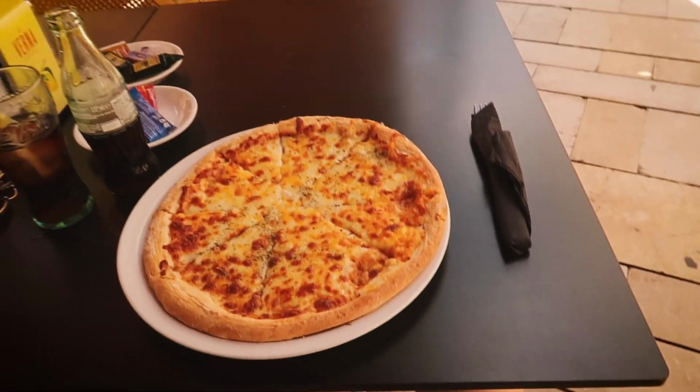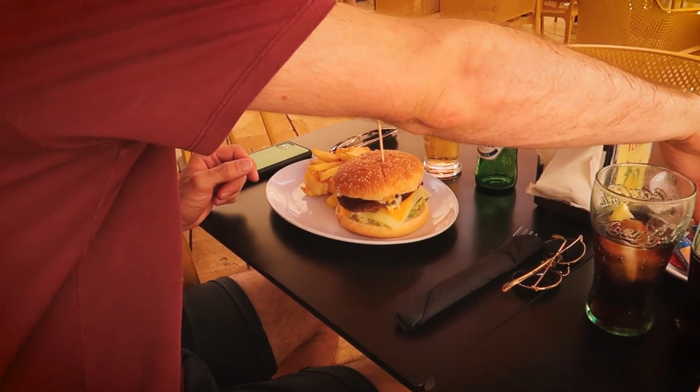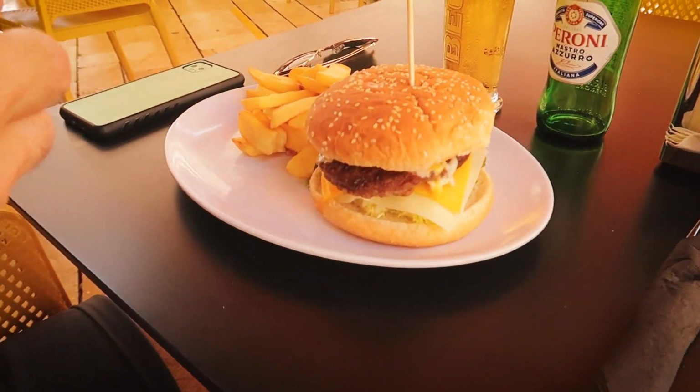We are in Cartagena right now to have some lunch, and apparently there's a festival going on and so many people are dressed up. It looks really nice!